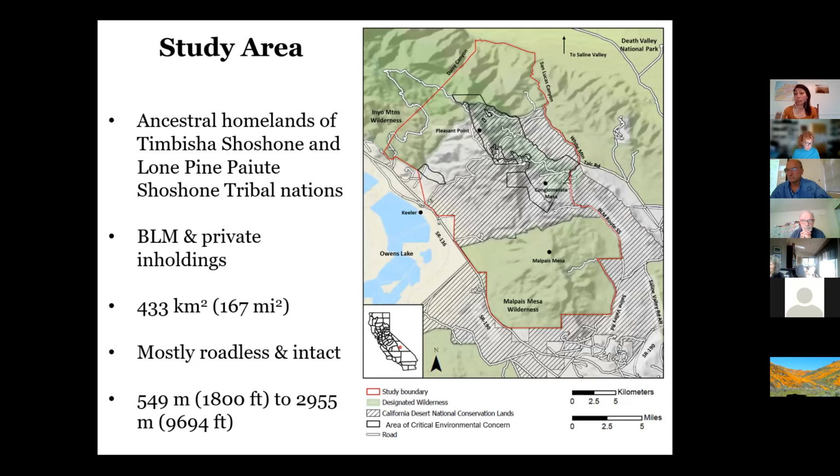So I'm just going to introduce you to a few of the place names I'll be discussing in my talk, starting at the south. So this area in green is the Malpai Mesa Wilderness, with the summit of Malpai Mesa at about 7,800 feet. Above here is the Conglomerate Mesa area with the summit at a similar height. And then you can kind of make out the shadow here. This is the portion of the Inyo Crest that hovers between 8,000 and about 9,500 feet.